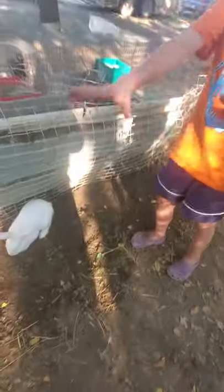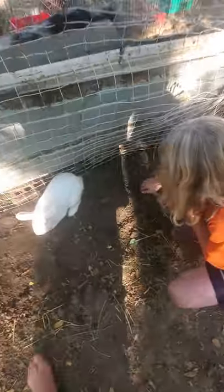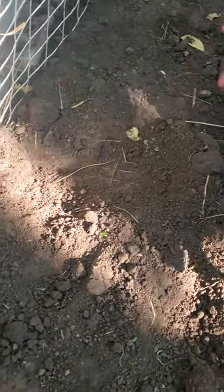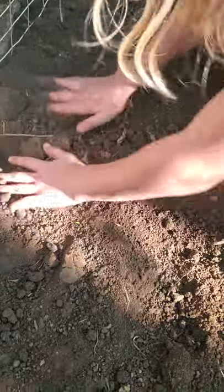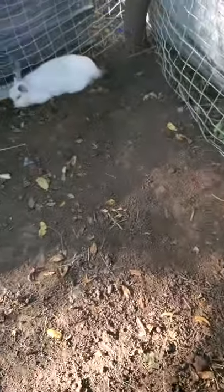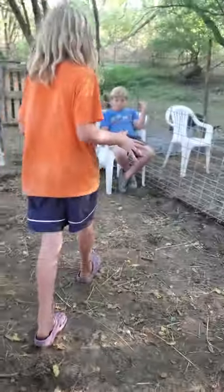So as you can see, it's all new dirt that we just put down. What we did is we had this little wire right here. It comes out to about right here, and then we buried it all up. And they're not even digging in it, which is good that we put that down. As you can see, there's little holes everywhere, like there and there, which we'll clean up later. Now we can keep going over here. I'll show you all the females here.